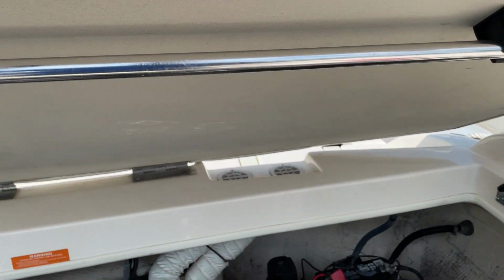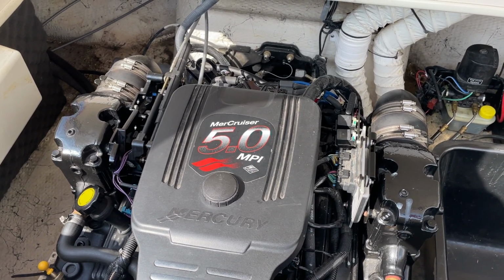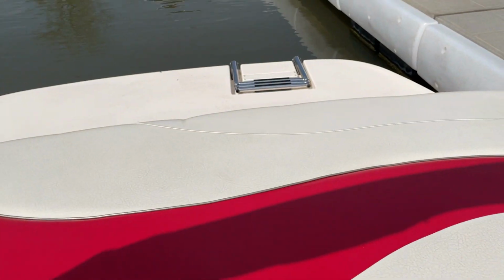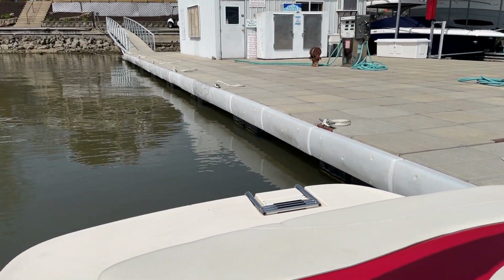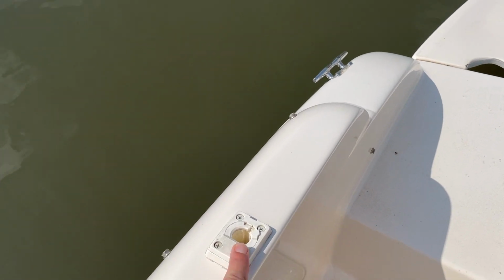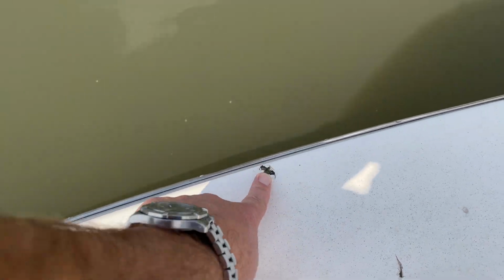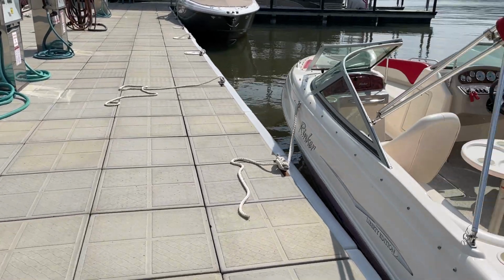Engine compartment seemed all nice and clean. We did just get some brand new tires on the trailer as well. So, guys, for the money, it's a fantastic, nice little boat. The only derogatories that I had noted: cap here looks like it's broken. Fiberglass scratch or dent, I should say, back here. And the port side of the boat did have some sun exposure.